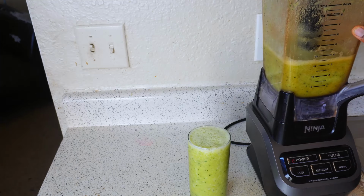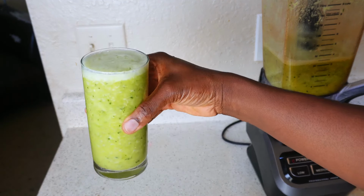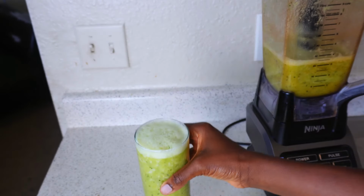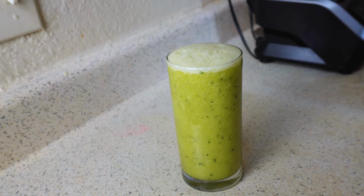This is our first smoothie, and drink this before breakfast and let it be the last thing you drink before you sleep. And let me tell you, in the morning you're going to poop out fat, and this will help you to lose weight as well.